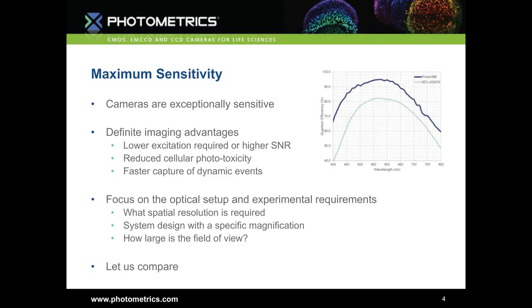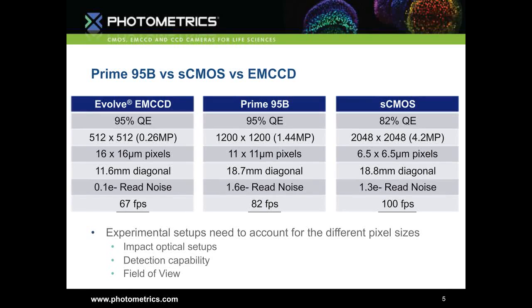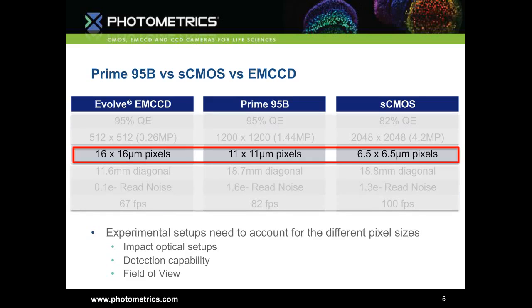And so let's do a comparison between these three technologies: an EMCCD, the Prime 95B, and the front illuminated sCMOS cameras. You'll see the quantum efficiency, and there are differences in the sensor, but they're all extremely sensitive in terms of quantum efficiency. They all have very low read noise. They're all 67, 70 frames a second or faster. But the biggest key difference between them is really that the pixel sizes are different. And this will have a big impact on your optical setups, your detection capability, and the field of view that you're able to image with these sensors.